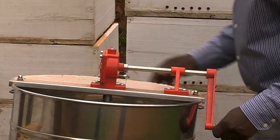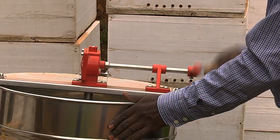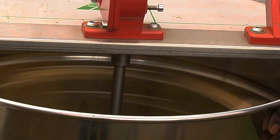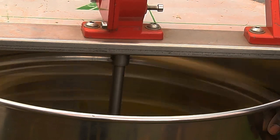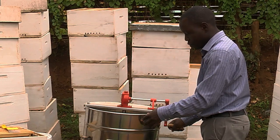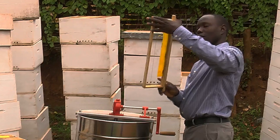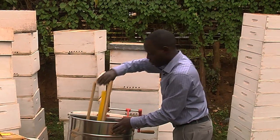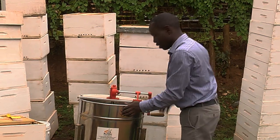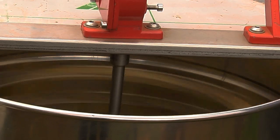After that, we are going to manually rotate. The honey will be coming out of the frames until the combs are empty. We stop and then check the combs. If they are not empty, change the frame and then rotate again. Keep spinning until all the honey spills out.